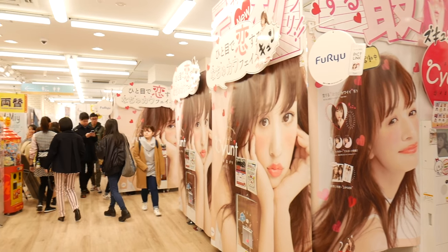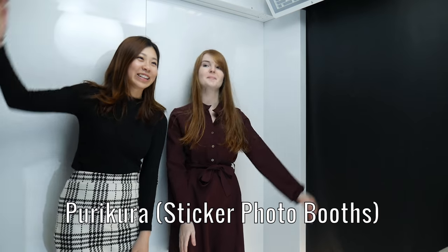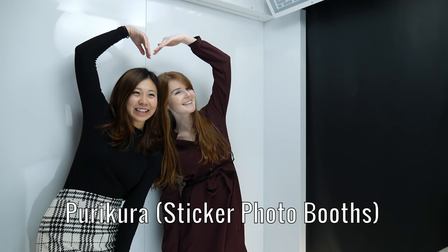If you didn't waste all your money on the claw crane machines like me, you can also take some pre-kura in these photo booths and bring it back home for memory.